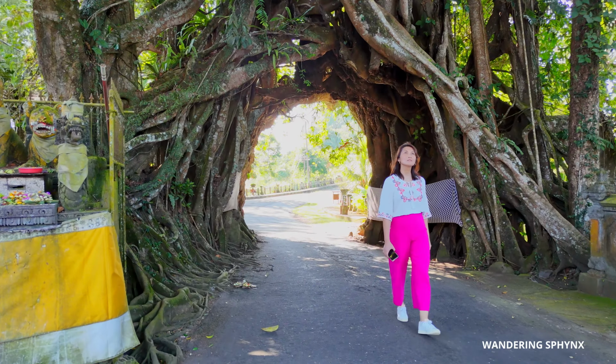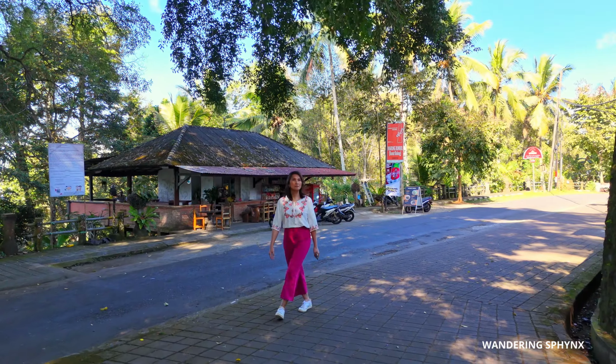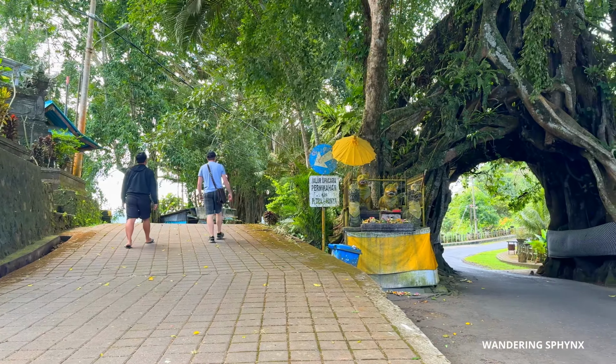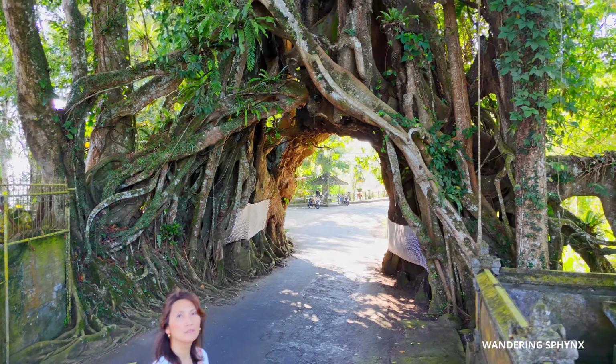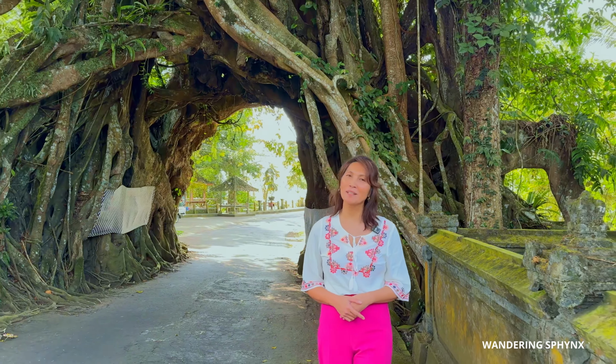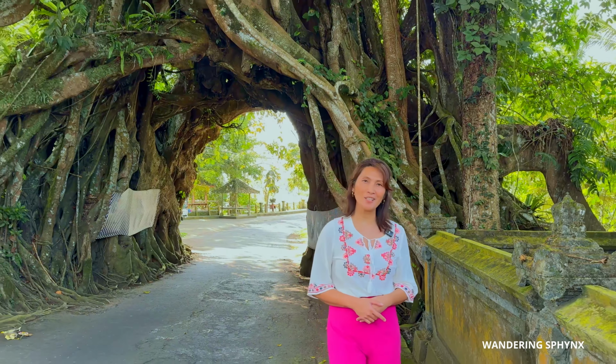And more importantly, to protect the people from the power of the tree, another road has been constructed next to it so locals and believers can choose to take this road instead. But regardless of your belief, this is an important landmark and a must-see attraction here in Jembrana Regency.